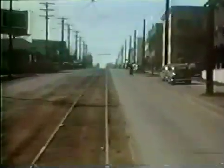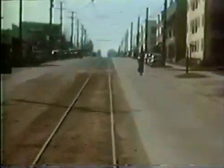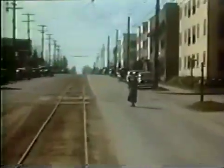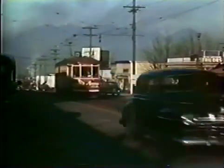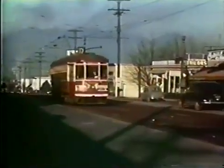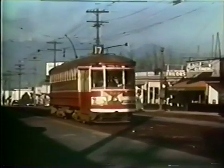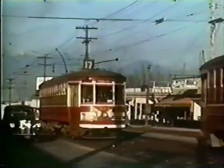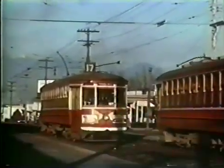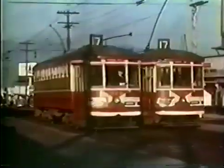And the single track operation was controlled by what we call staffs, just wooden sticks that had the section inscribed on them, where the staff was giving the motorman the right-of-way to travel in that section. So as the motorman approaches the 22nd Avenue siding here, he has to wait for the northbound car to come. And here's the northbound car coming. You see the motorman, or operators, we call the one-man operators, handing the staff across.